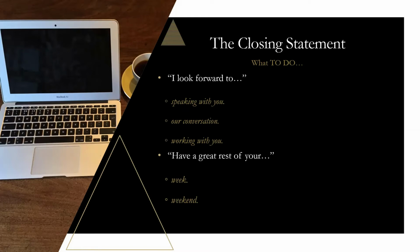So if you were to keep it going, then obviously you'd be expecting a phone call or a conversation. So say, I look forward to speaking with you, or I look forward to our conversation. And in a more closing fashion, I look forward to working with you. And let's say this is just a quick email, you send an email, you get the response. You want to thank them for the response, thank them for their time.